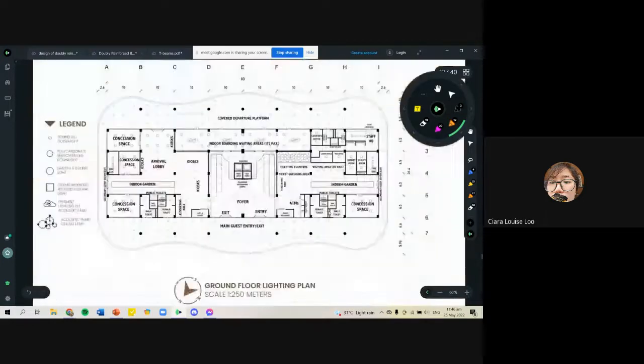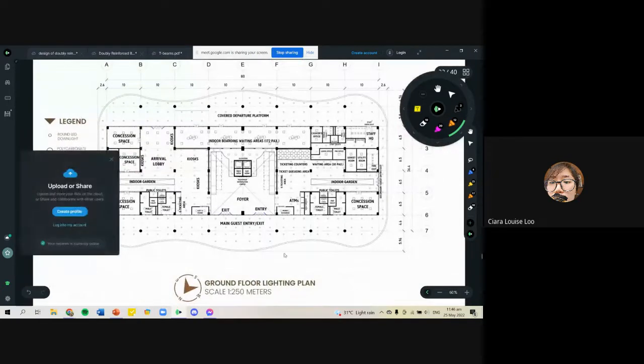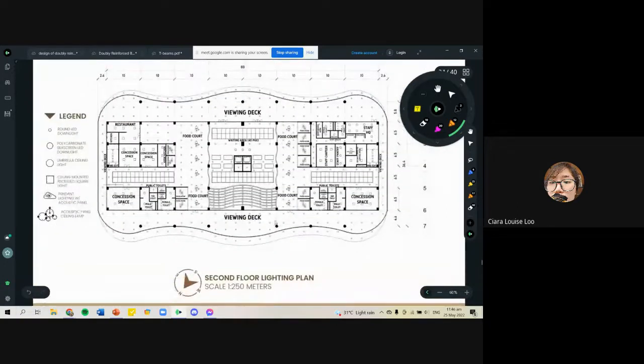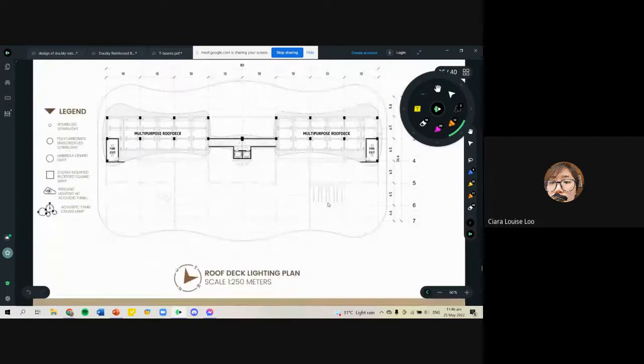And these are my electrical plans. So I have lots of different kinds of lights. This is how it looks in the ground floor. And then this is the second floor lighting plan, sir. And then lastly, the multi-purpose roof deck plan, sir.